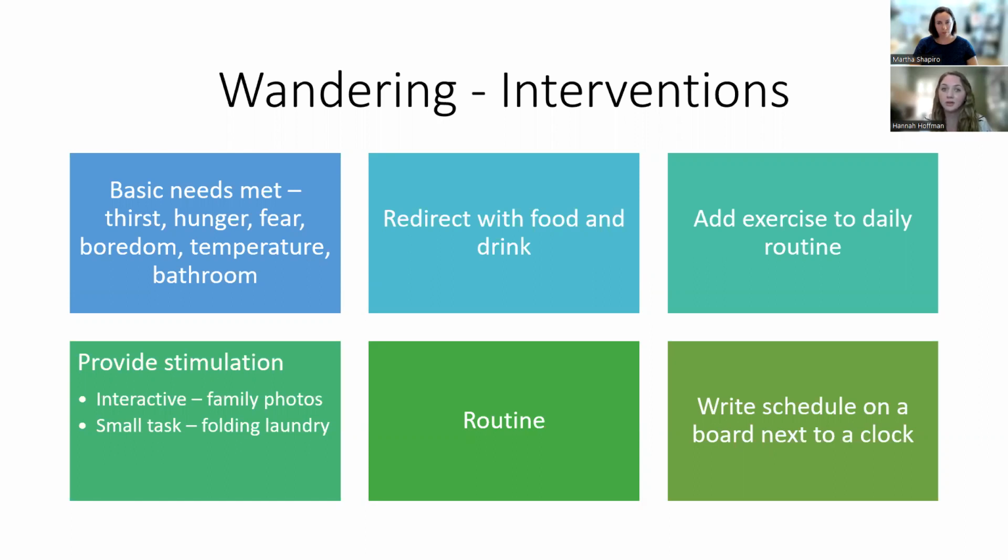If they're not sure what they're looking for, redirecting with food and drink. I know a lot of us, like me, are very food motivated. So just simply offering, would you like a drink? Here's a drink, and we can have you sit down right over here. Adding exercise to the daily routine is really helpful with this. It gets some of that energy out, and it really helps calm us.